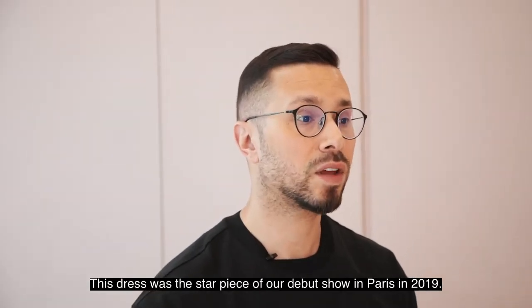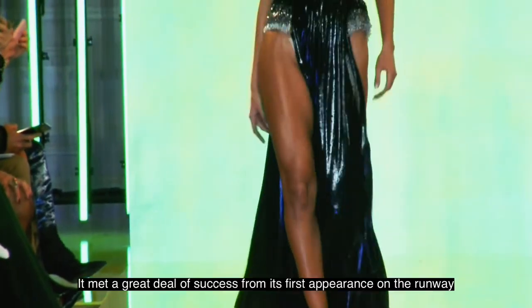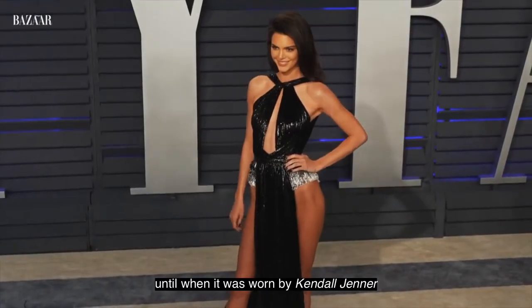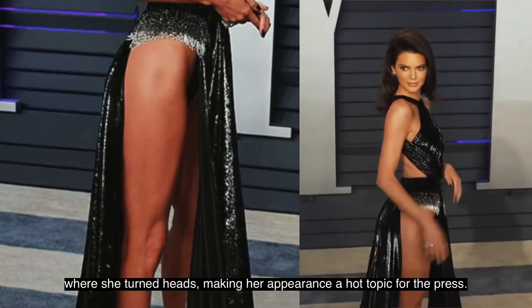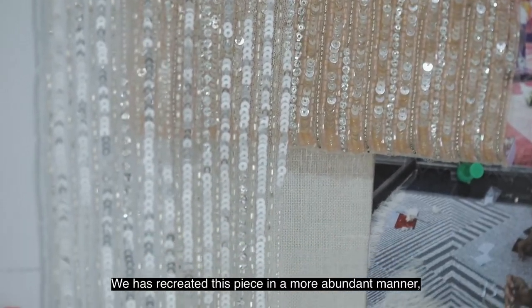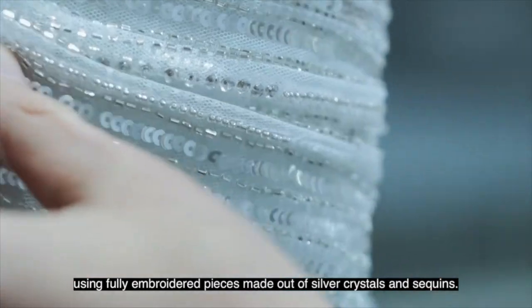This dress was the star piece of our debut show in Paris in 2019. It met a great deal of success from its first appearance on the runway until it was worn by Kendall Jenner at the red carpet of Vanity Fair's Oscar party, where she turned heads, making the appearance the hot topic of the press. We have recreated this piece in a more abundant manner using fully embroidered pieces made out of silver crystals and sequins.